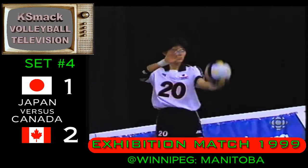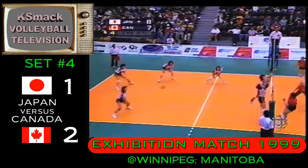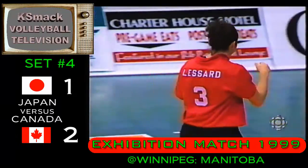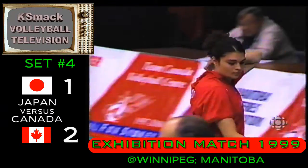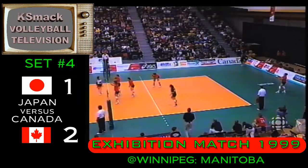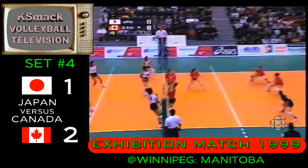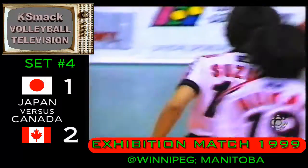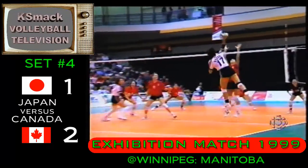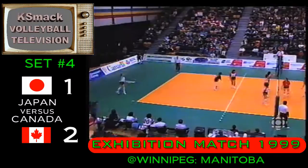8 serving 7. Lessard with a kill. That's Lessard's best contact of the day. You can hear that ball, the crunch on that ball, even from our position up above the net, really making great contact. 8 serving 8. Good kill that time by Suzuki. Wow, what a combination that is. Suzuki way back outside, drifting, and then hitting the ball back across her body. Terrific execution. 9 serving 8.